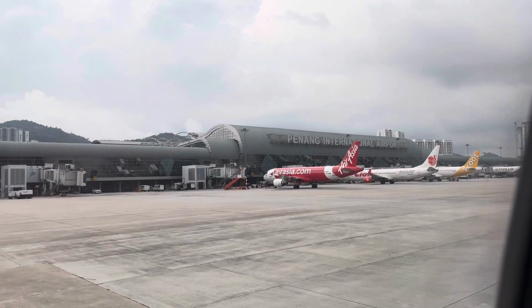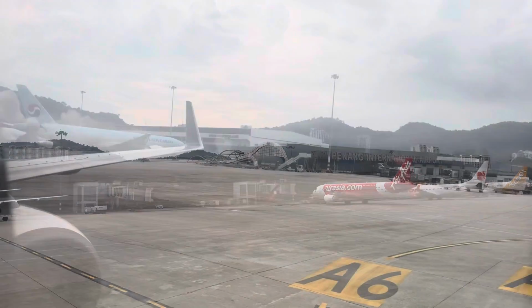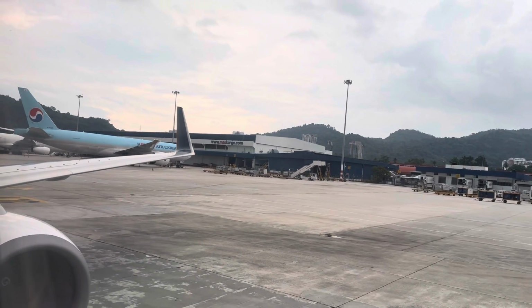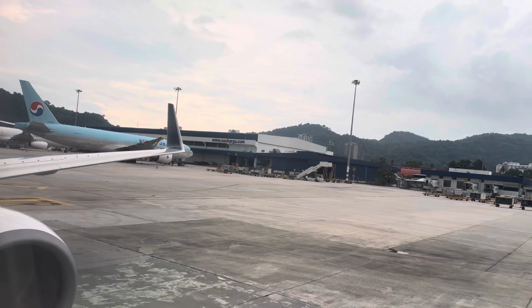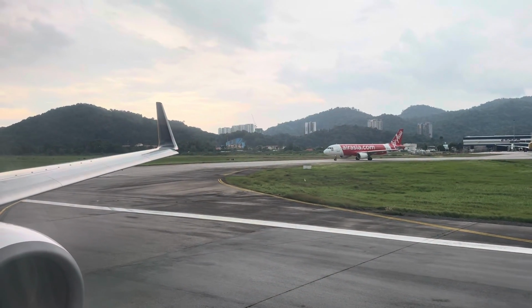Looks like a busy day at Penang International Airport, which is why I hear that they'll be expanding in a few years. And here's another view of takeoff featuring a Korean Air Cargo 777. It is almost time for us to take off, so please do enjoy the following takeoff footage.